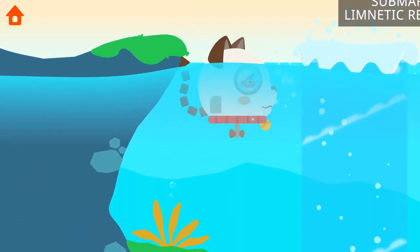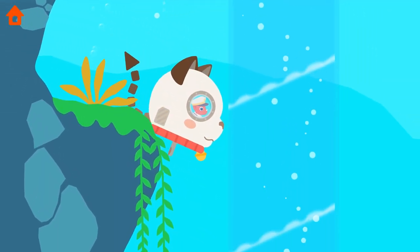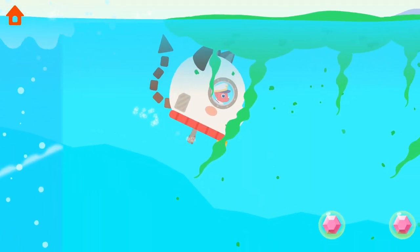Submarine limnetic resource. There are rich limnetic resources underwater. Fresh water spurts out from the sea floor, desalting surrounding water.